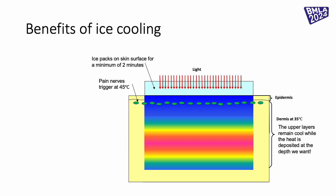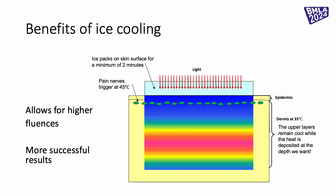And what this means is that we can use higher fluences at the skin surface with impunity, because we know that the temperature up there in the upper dermis is going to be nice and cold, and higher fluences basically leads to more successful results every single time.